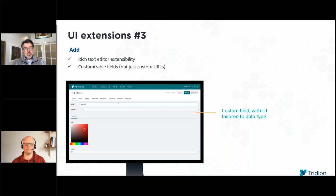And then we're also going to be creating a public open source library where you can go and grab some of these examples, see how it's done, and then adapt it for your own needs. So this is why I'm getting so excited, right? Because it really opens up a whole new world for making Tridion the platform that really suits your individual needs.